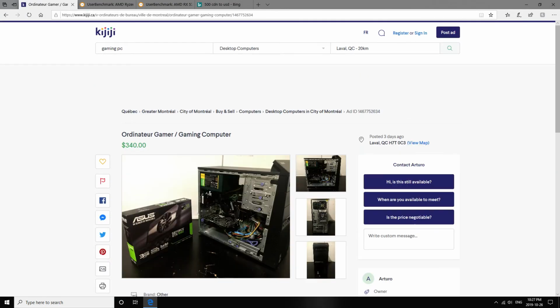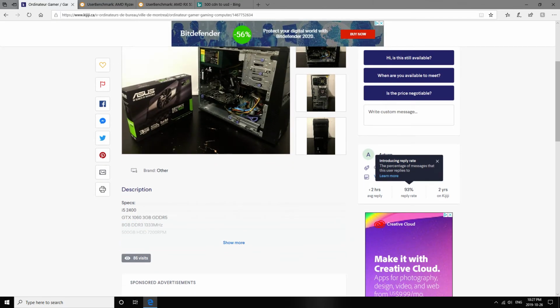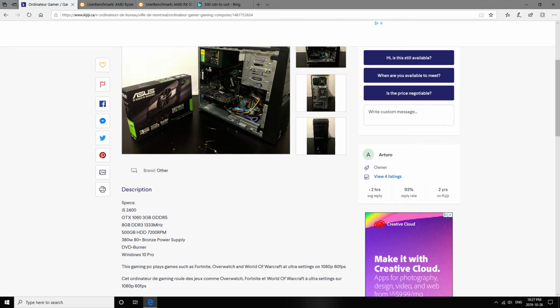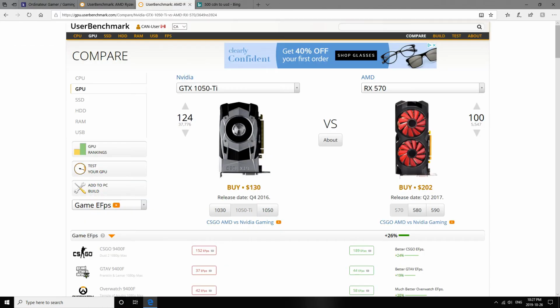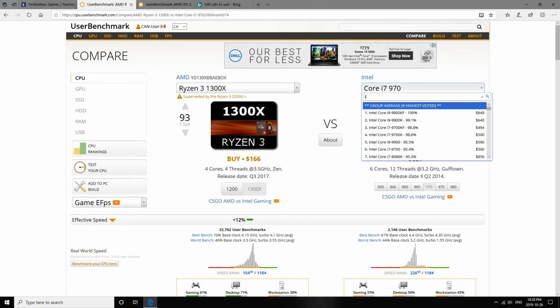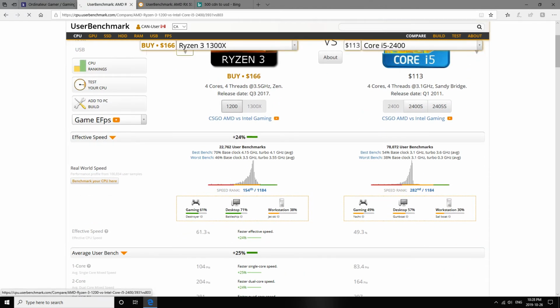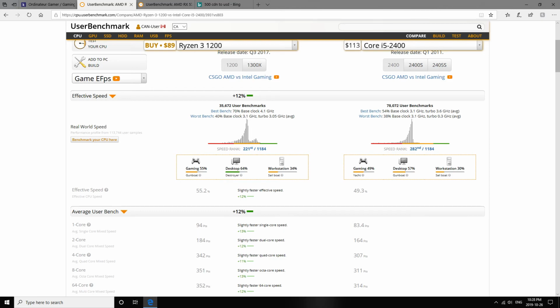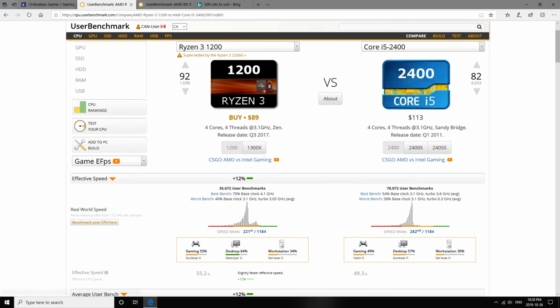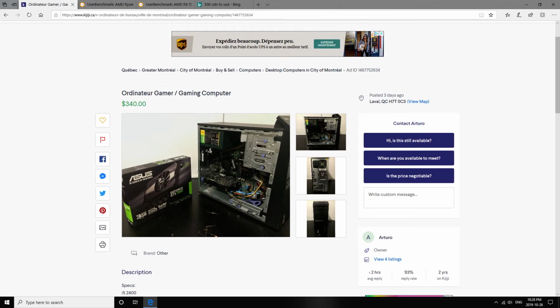Oh, yay. This could be fun. Let's see if there's any red flags on this one. So, the i5 2400, which is totally acceptable. Pull it back down to the 1200. It is pretty similar. It is much weaker, but it is still a decent CPU in general for playing games like Fortnite.